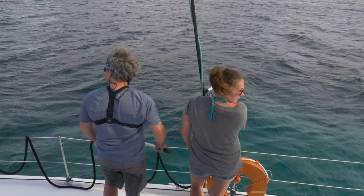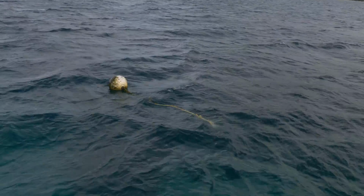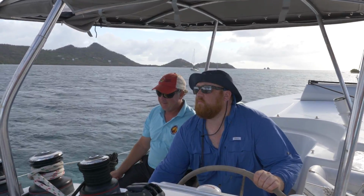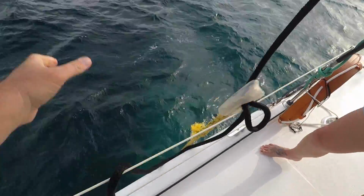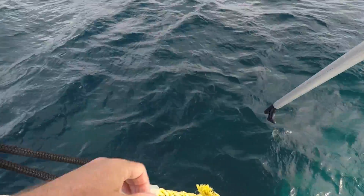We have found that the best way to pick up a mooring ball is at the shrouds on the same side as the helm. This allows the helmsman to better see the mooring ball. It also allows the person picking up the mooring and the helm to communicate more easily. No yelling. Remember, preparation is key and take your time. Anchoring and picking up mooring balls is a spectator sport. Just don't be the spectator.